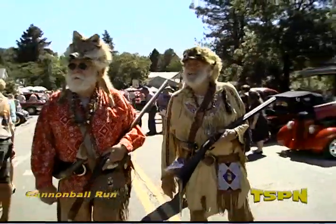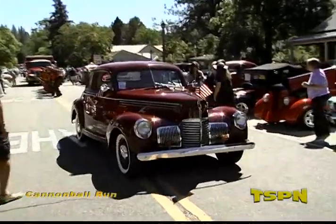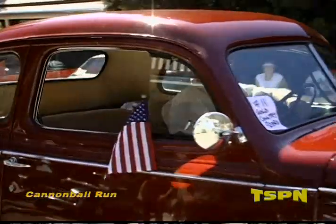Looks like the next entry is from the Gold Country Flyers. You know, I'm pretty well-versed on vehicles, but I'm kind of at a loss on this. A Studebaker, there we go.